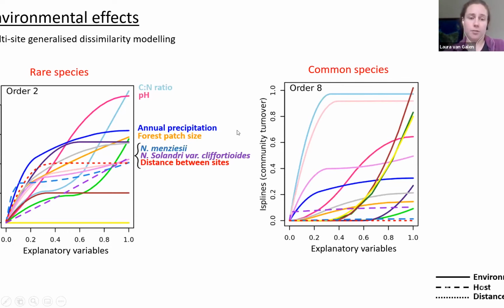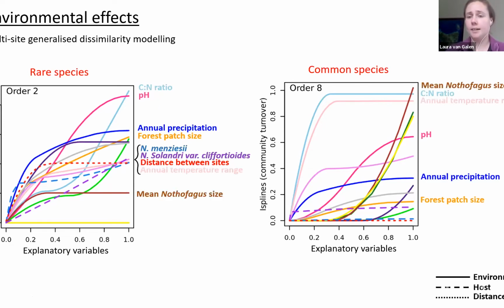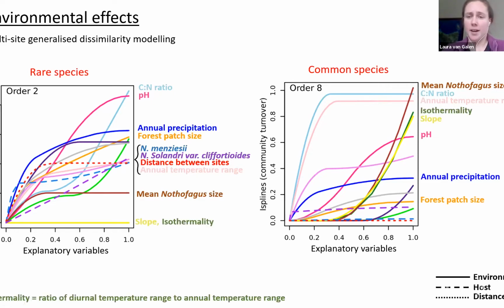And there are actually some variables that are important that change as we look at increasingly more common species. Firstly, the carbon to nitrogen ratio and pH are still quite important. pH has dropped a little bit, but it's still up there. The precipitation and forest patch size are having less of an effect on the common species compared to the rare species. Instead, it's the mean size of the Nothofagus trees and the annual temperature range that's driving this common species turnover. Also isothermality, which is kind of hard to explain, but that's another temperature variable, and the slope of the site are also having an important effect on the common species turnover, whereas they weren't doing much over here at the rare species.